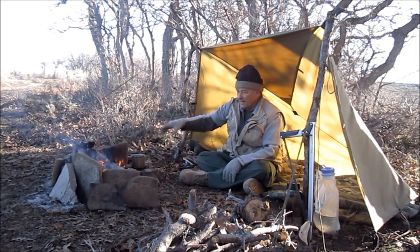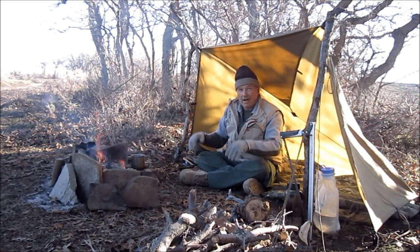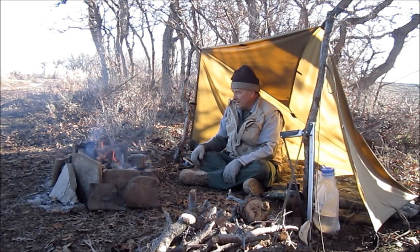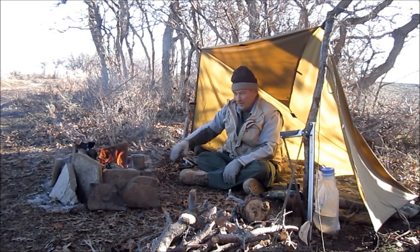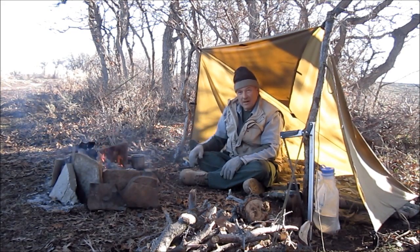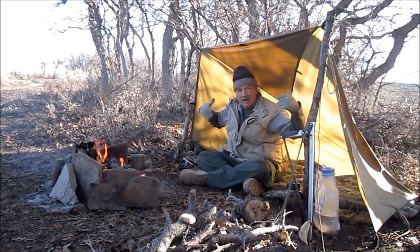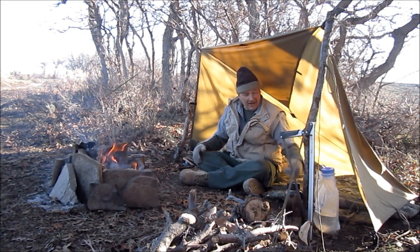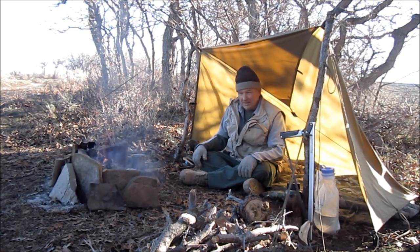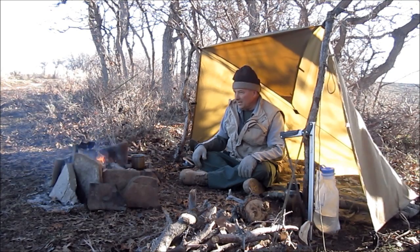I lined with flat stones that are in abundance around here. I laid those around the back just to help keep a flow here and everything. Got me a little setup here with cooking sticks, so I can put my pots and cooking stuff right here. And I'm right here. I'm out of the wind pretty much. Had a nice sleep. I'll show you a little more about my camp setup as we go on here, but just a little intro.